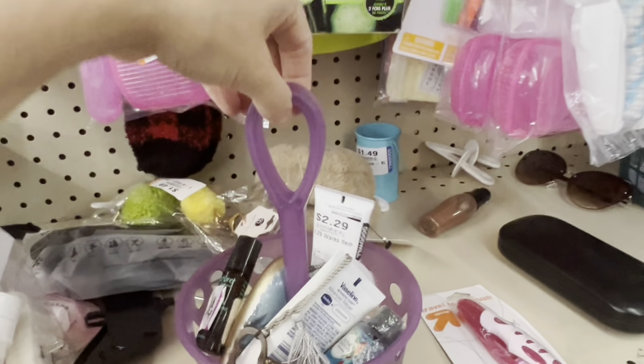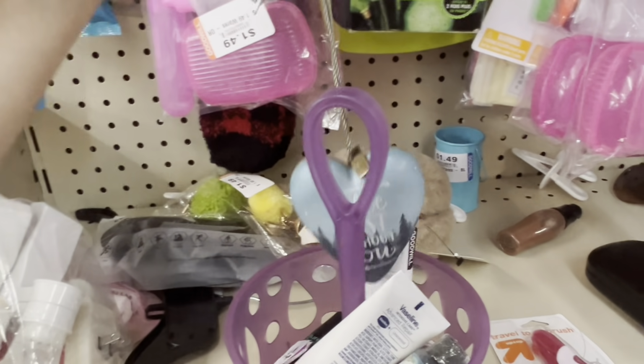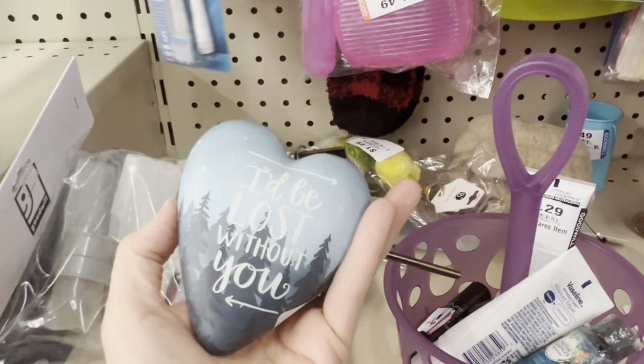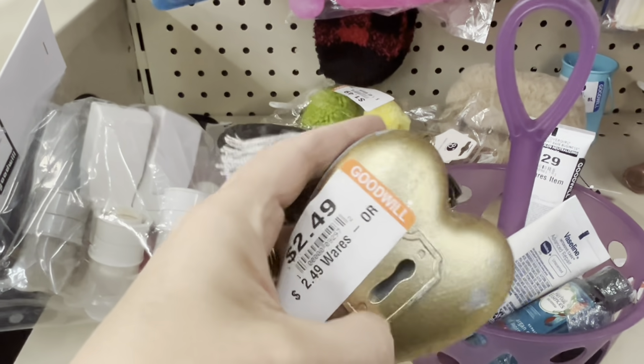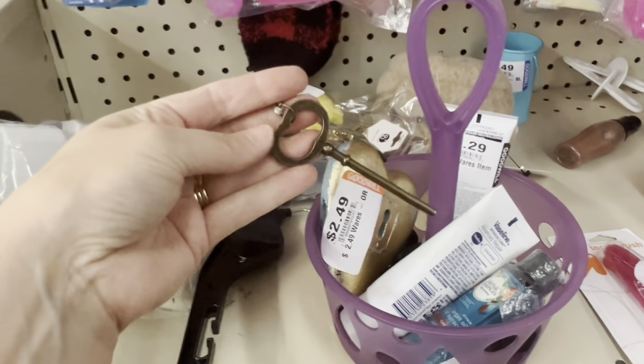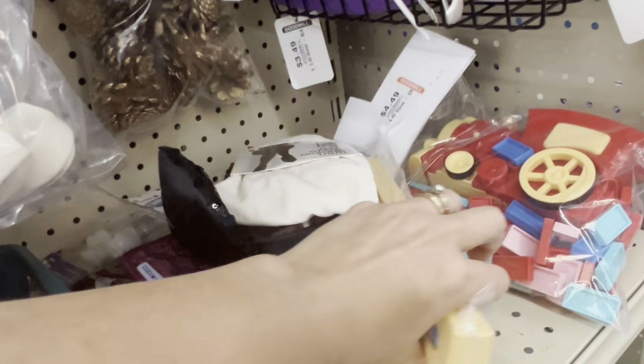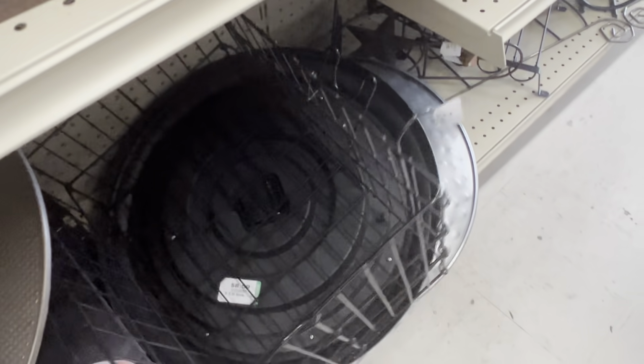So what catches my attention right here is this beautiful old vintage looking key. And then I realized that it is attached to something else. So I didn't bring that home. I just left that there because I would not have wanted that whole heart piece to go with it. I would have ended up throwing that away anyway, so I just left that there.